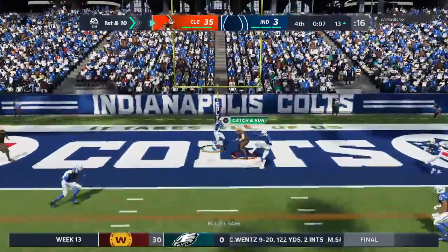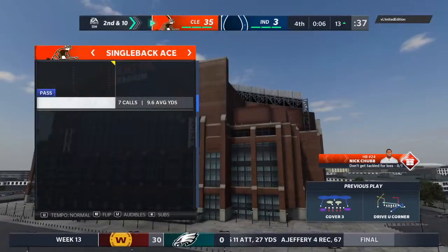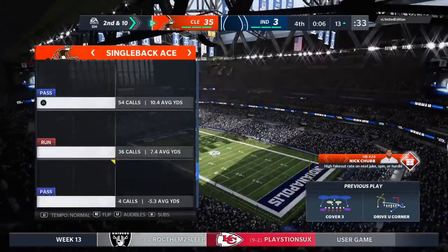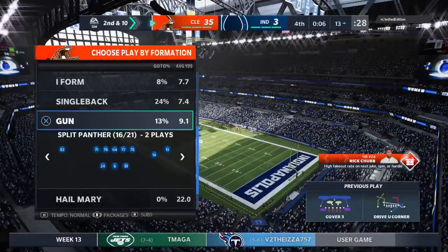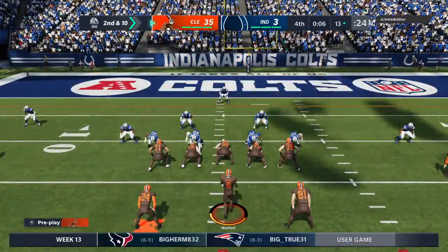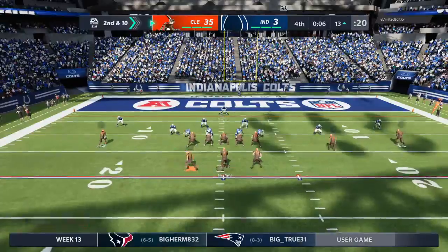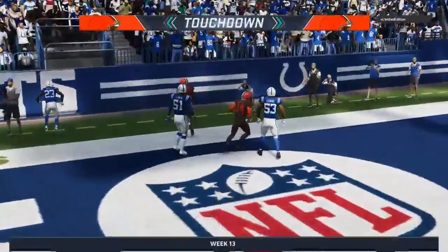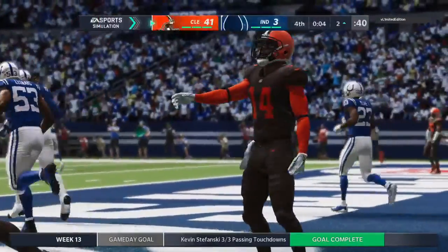Inside the red zone here. They'll look to throw to the end zone, but knocked away and incomplete. Austin Hooper, the tight end, was the intended target. And that'll bring up 2nd down. Working out of the gun, Mayfield, and give him another 6. It's caught for a touchdown, and the blowout continues.